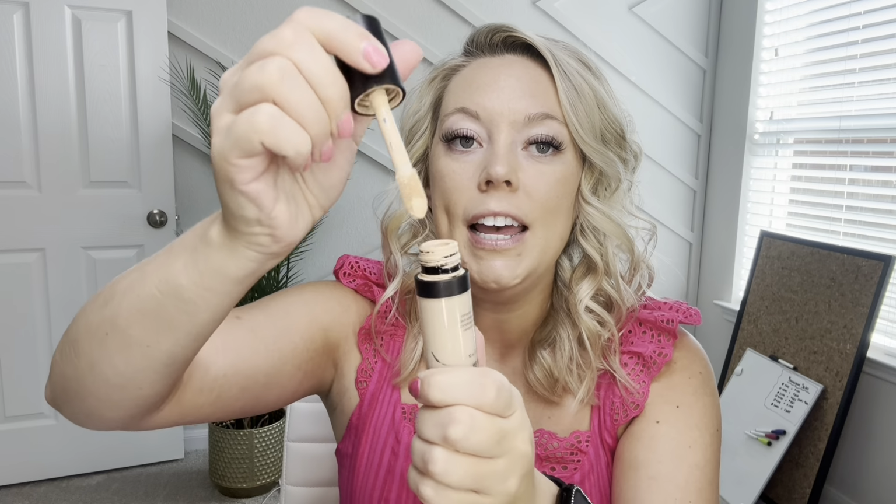This is by far the best concealer that I've ever used. It's got this little doe foot applicator, and I love this because it definitely covers, but it doesn't feel heavy on the skin, doesn't get cakey or anything like that, and it lasts all day long. It's really cool too because once you kind of get it blended in, it is not going to move.